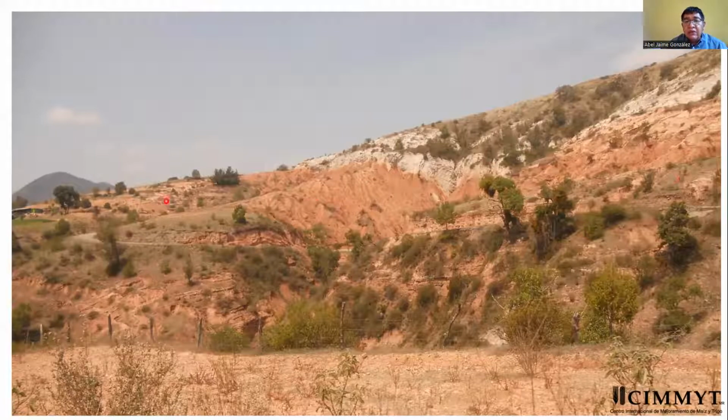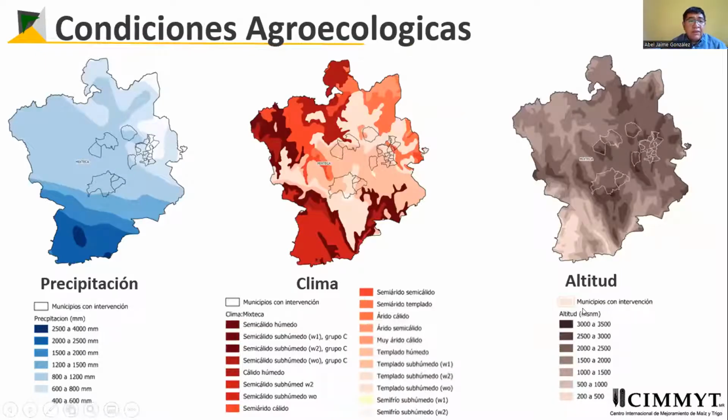You see the soils are quite washed out, causing problems. And these are the municipalities where we're working, shown in black. In the case of rainfall, we're working with 400 millimeters up to 600. In the Tlaxiaco region, we can have a little bit more rainfall. However, most of the territory is around 400 to 600 millimeters of rainfall, according to the domestic statistics.